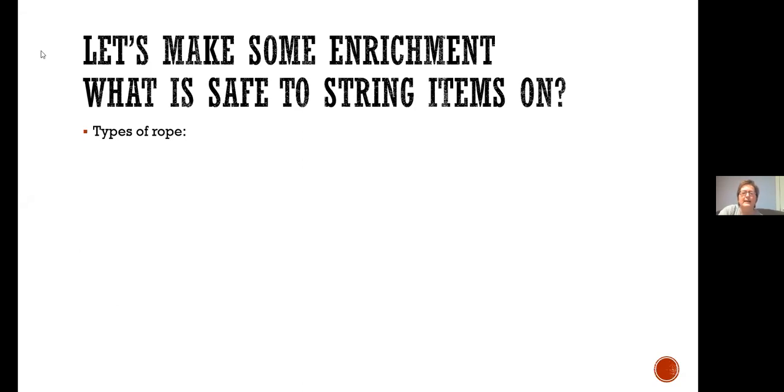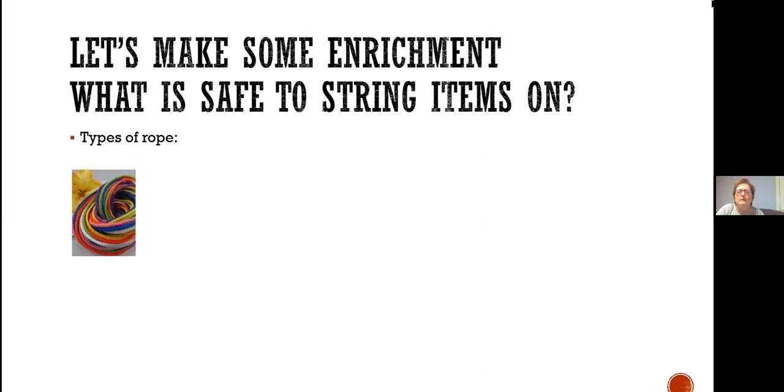okay, here's my, there we go. Okay, types of rope. These are things to string upon. I'm having problems with my mouse here. Whoops, sorry about that.